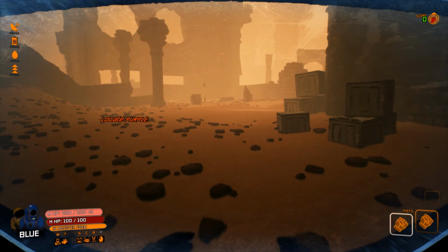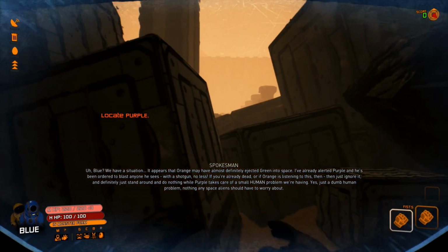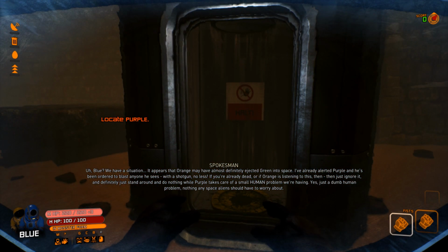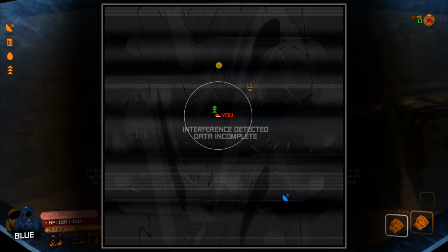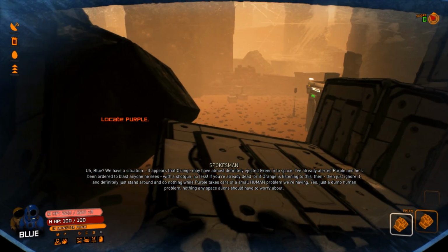That rascal. Blue, we have a situation. So it appears that Orange may have almost definitely ejected Green into space. I've already alerted Purple, and he's been ordered to blast anyone he sees. With a shotgun, no less. If you're already dead, or if Orange is listening to this, then just ignore it, and definitely just stand around and do nothing while Purple takes care of a small human problem we're having. Yes, just a dumb human problem. Nothing any space aliens should have to worry about.